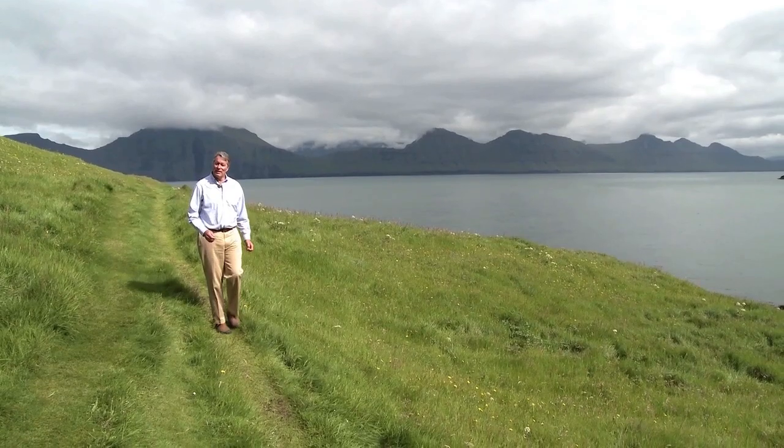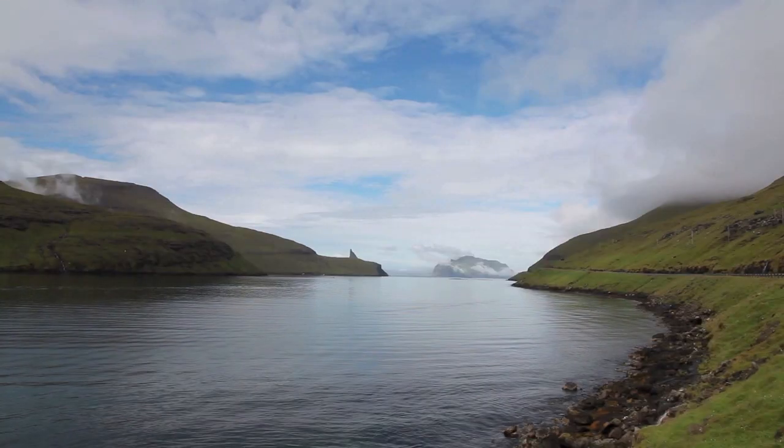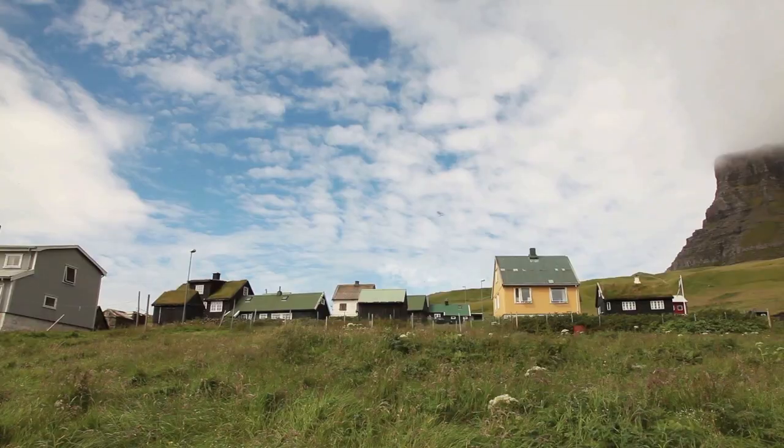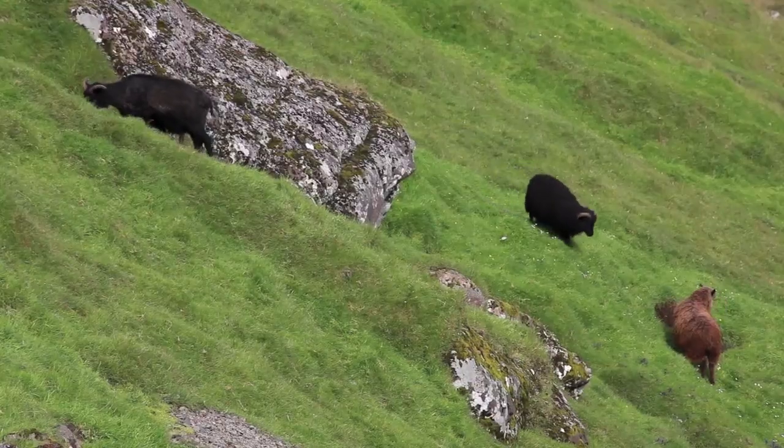Hi, I'm Ralph Grizzle, and I'm in the Faroe Islands. Now, this is a group of 18 islands in the Atlantic. It's a cruise destination, and as you're going to see in the video ahead, it's an exceptionally beautiful place. We're going to go out and explore and meet our local guide, Hilda.